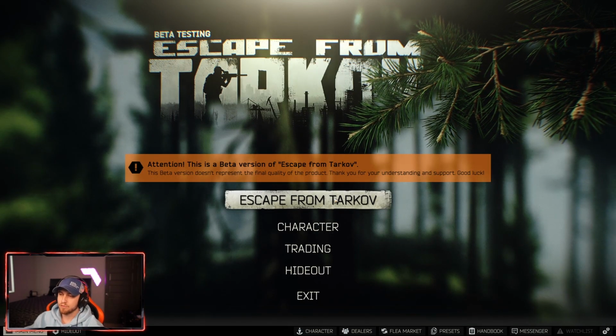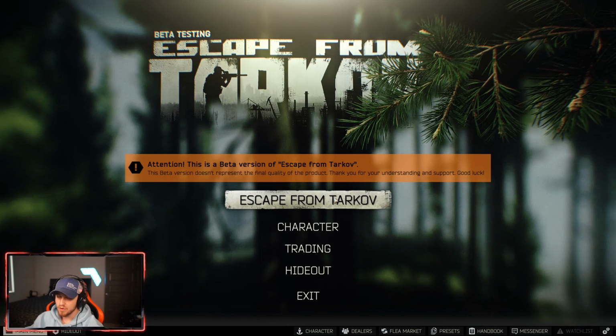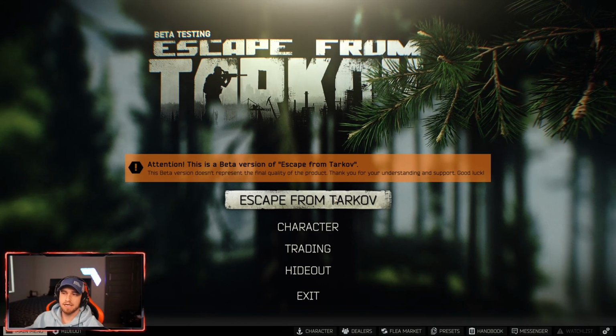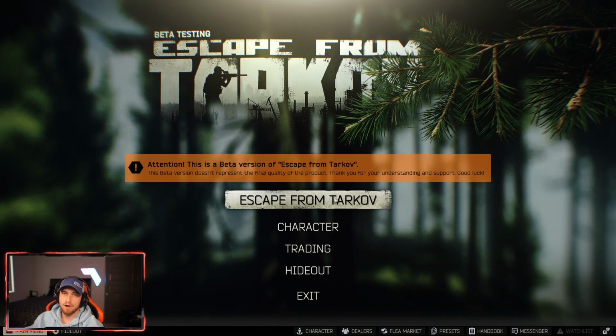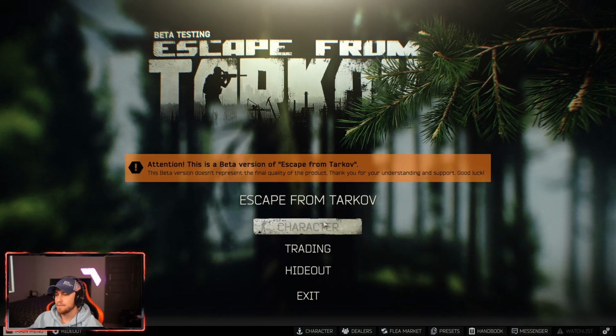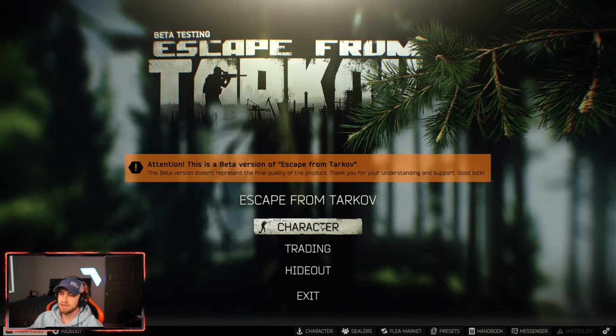One more thing, guys, before I go to the next budget loadout, I'll have a list up on screen right now of the kit and how much the total cost is. That way, you know for your preference if it's worth the money, depending on what your situation is. So now let's hop into the second budget loadout.